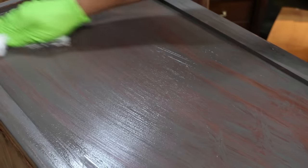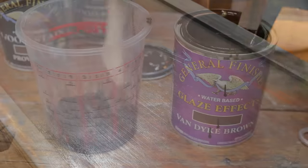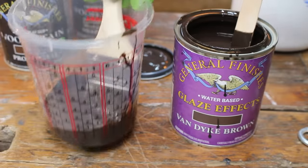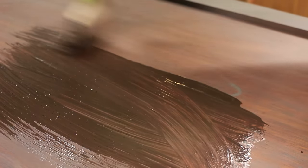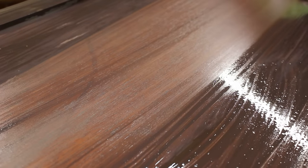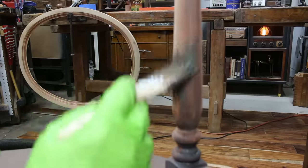At this point, this looks like a lot of gray, but as I wipe it back and as it dries, it will appear very faint, as you'll see. I'll then add this brown glaze effect to give this piece a more natural look. Here's a good example of a major stain that I'm doing my best to conceal with both the gray and the brown.